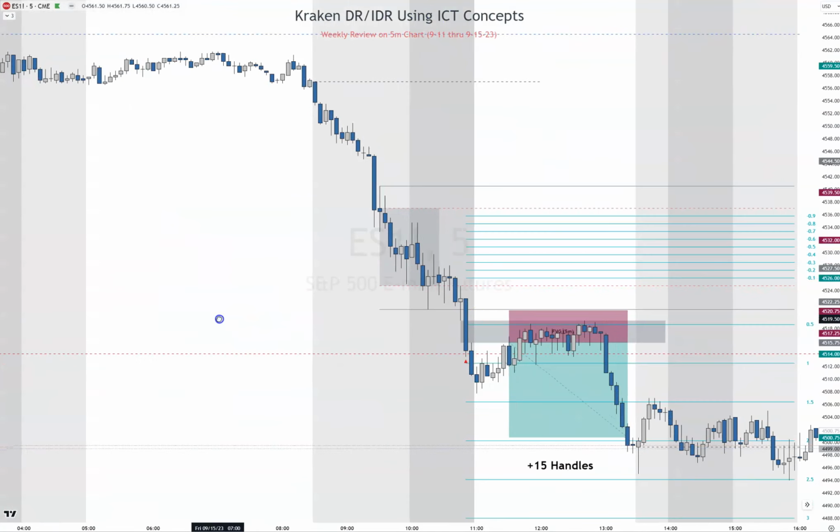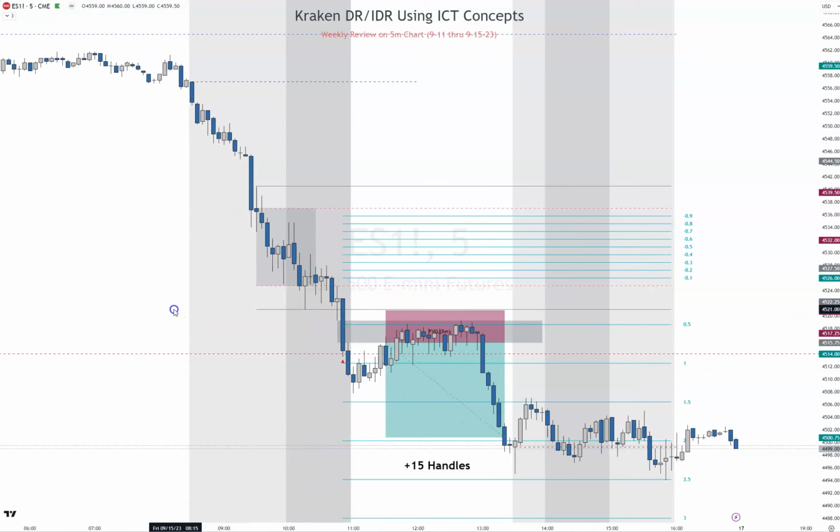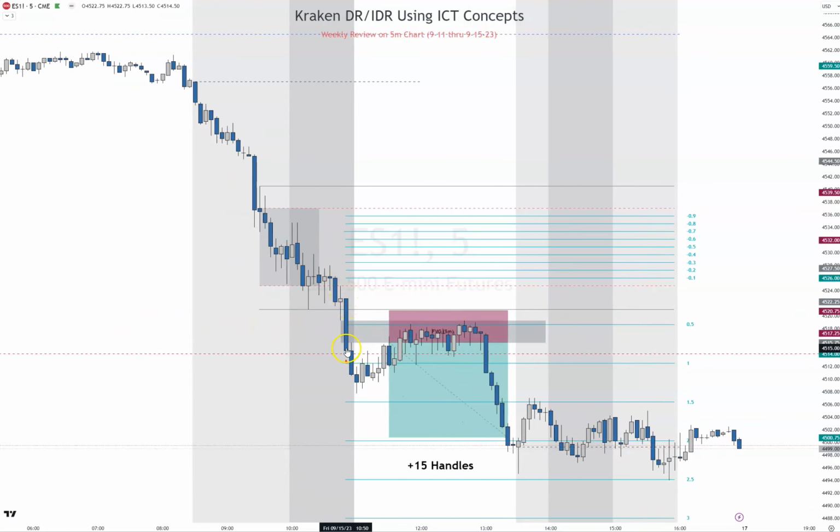That was Thursday. Friday. It's another good day. Friday, price broke through, came back. It respected that 5-minute fair value gap. I mean, look, it just consolidates right there, right? I'm sure the whole time you're in drawdown except for the very last 20 minutes. Then it comes down, you get 15 handles.